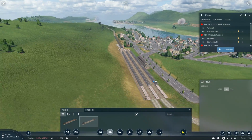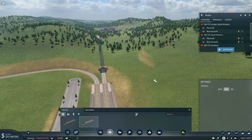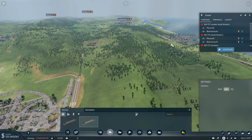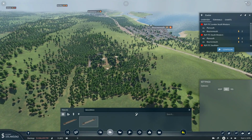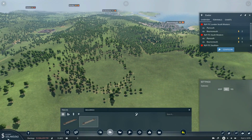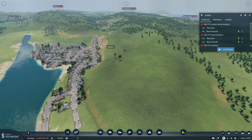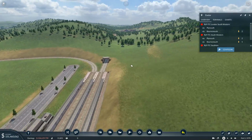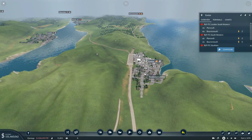Right, now I've got this one track. Where could one track possibly go? Probably out something on the right hand side. Maybe even Bournemouth. I mean, if I can get it out here and keep it sort of high, it's going to be strange. Stranger things, but that should be okay. Right, so we're all done up to Exeter.